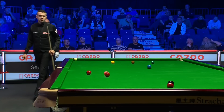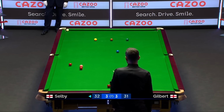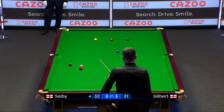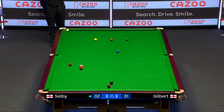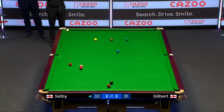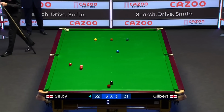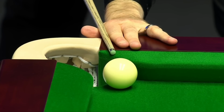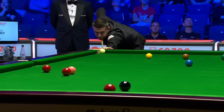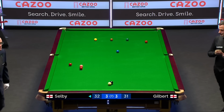Terrific shot that. And Dave Gilbert, he's got Selby in a bit of trouble here. Not easy to play a telling safety shot here. Could play a containing safety shot, knock the red that's below the black onto the right hand side cushion. Oh, he's played this well. Have a look at this for a shot. Wow.